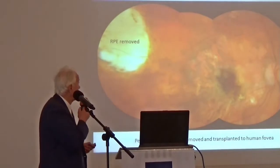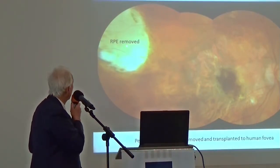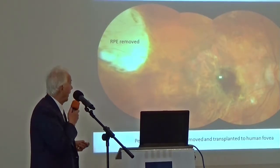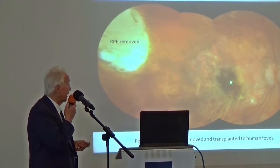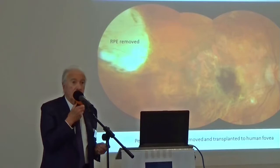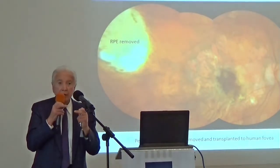And here is an example of an attempt to use this technique, rolling off the retina, the neural retina, removing epithelial cells from the periphery and putting them over the transplant. This is a homograft, so there should be no rejection. And this is a successful surgical attempt done by a group in Verona, Italy, which shows that you can now get to removing the host epithelium directly and put the transplant over it.